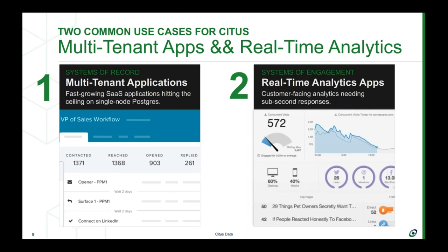What kind of applications are users building with Citus? So primarily we've seen two patterns emerge in terms of the kinds of application. One of them is a multi-tenant application. So these are fast growing SaaS applications, whether it's sales automation, marketing automation, it might be in the finance field, any of those fields where you have system of records whose data is becoming too big to fit on a single node Postgres, and you want to scale it out without having to re-architect the whole application. So that's a use case where people have used Citus to scale out their system of record database to several nodes and continue to grow and add more customers.